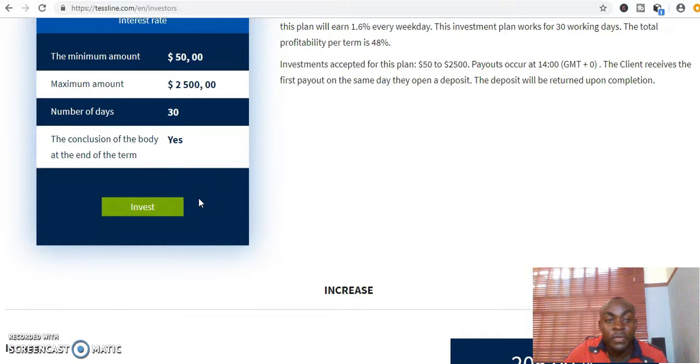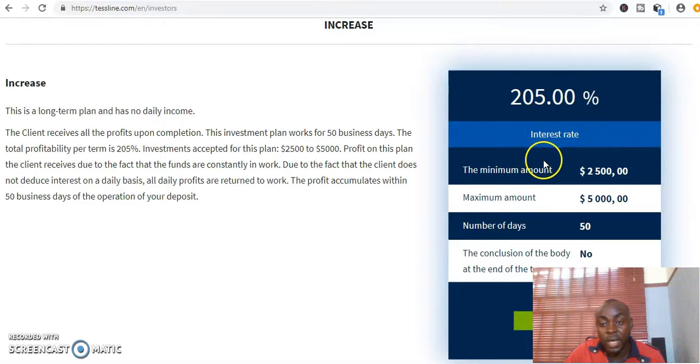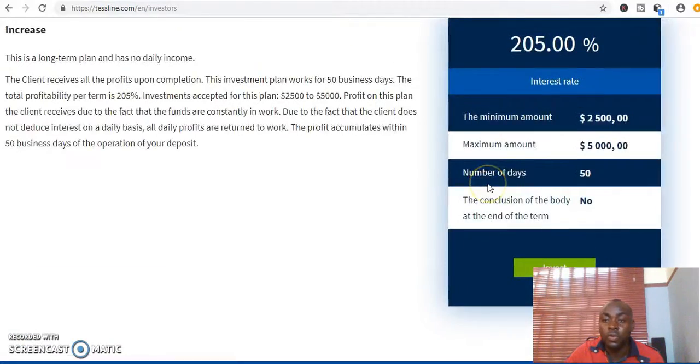And after your money has increased to more than $2,500, you can automatically increase to the next level, which is the next plan, where you'll be making an interest of 205%. The minimum is just what you increase to, $2,500. The maximum is $5,000 for 50 days. So you'll be withdrawing daily whenever you want to.